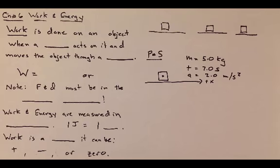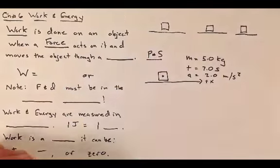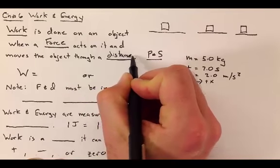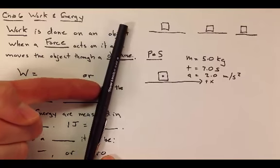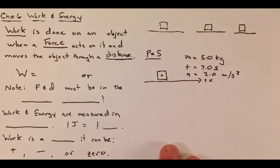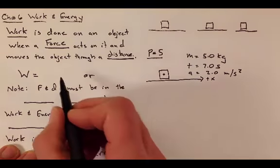All right? So, physicists mean something very specific when they talk about work. In physics terms, work is done on an object when a force acts on it and moves the object through a distance. Here is my pen. It is sitting right there. I am going to exert a force on my pen, and as I exert this force the pen moves through a distance. So I have just done work. Exerting a force on an object that moves through a distance, we call that work.